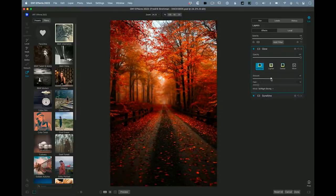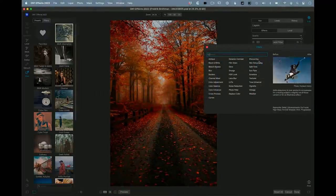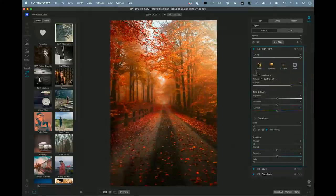But you can notice the Orton effect isn't just glow. It is glow plus contrast, so it also affects other stuff. So you could add this. Can I add one more, Erik? Yeah, let's do it. I would go to add filter and go to sun flare. We're going crazy. No, this is good. This is just showing people how you build it up.